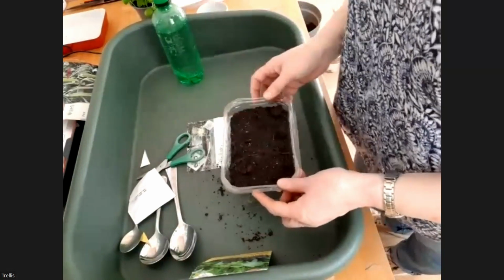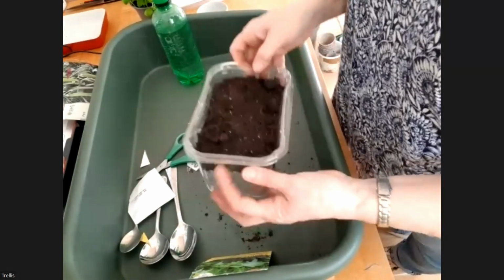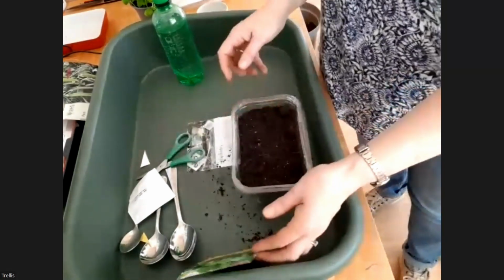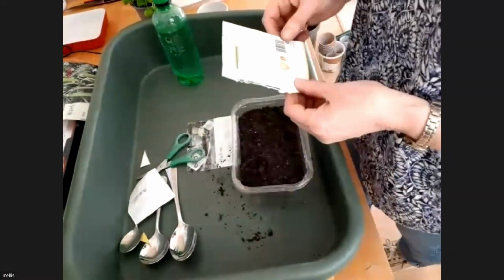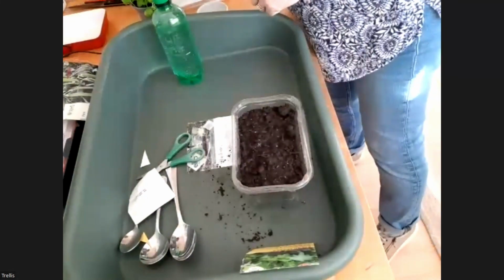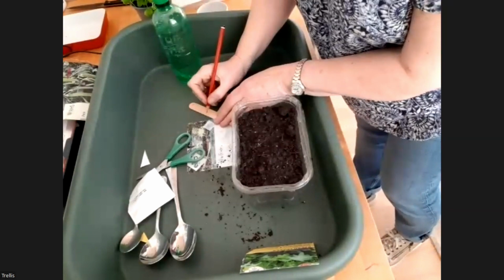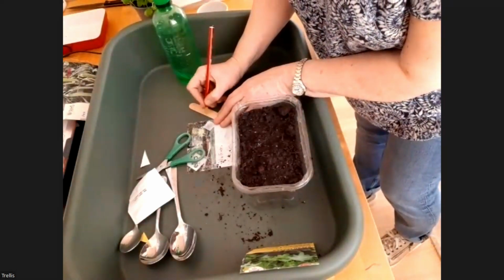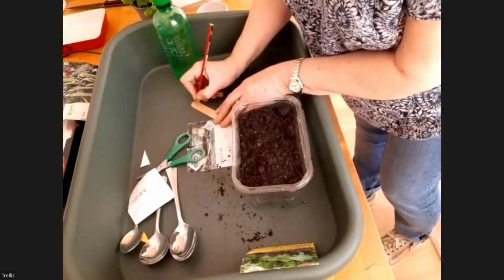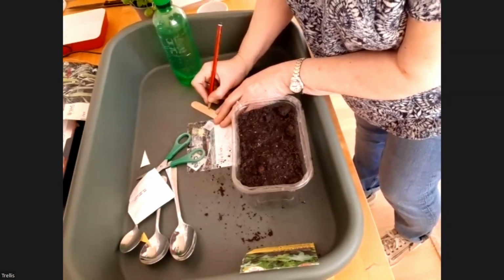Keep your compost moist. It doesn't have to be absolutely soaking, but you do want to keep it moist. So just check it every day or every couple of days, depending on how much time you've got, and it will soon be sprouting up. It's good to write a little label, just to remind you what you've sown if you're doing lots of this, and put the date that you're sowing it. So this is the 22nd, 2024, and salad, speedy mix.